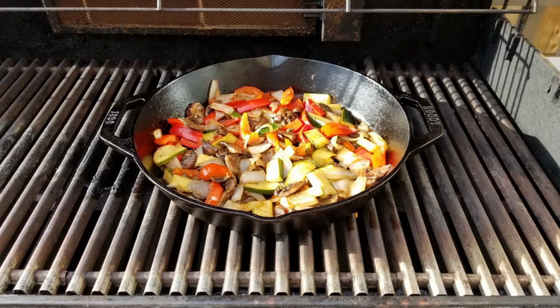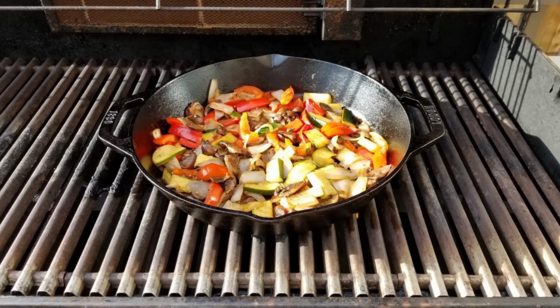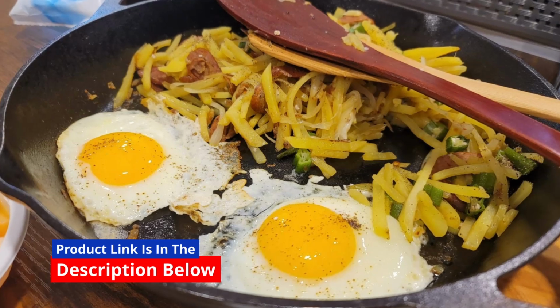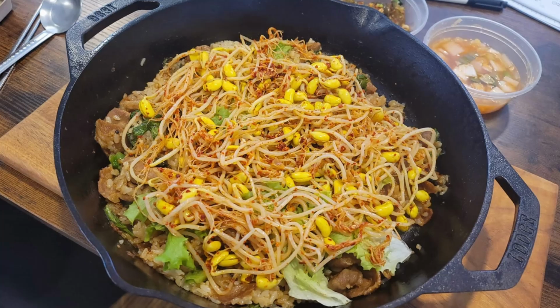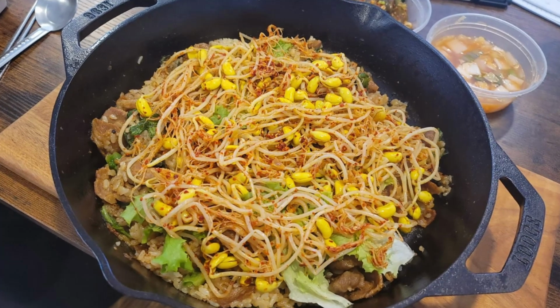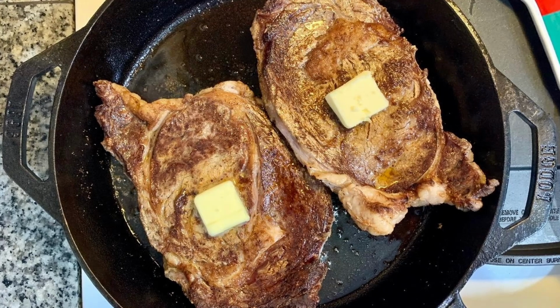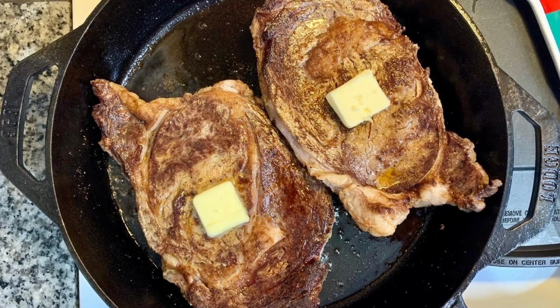FAQs. Addressing common concerns. Number 1. Why does my pan have a rusty-looking spot? Occasionally, the oil used in seasoning may not fully carbonize, leading to a spot that looks like rust. This is normal and will improve with use. To resolve this, scrub the area with steel wool, wash, dry, and rub with vegetable oil.